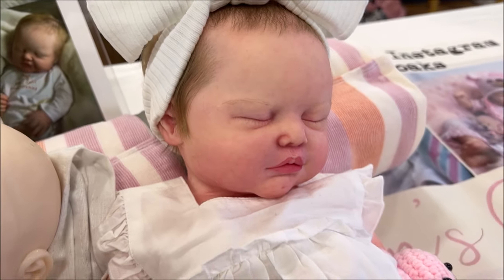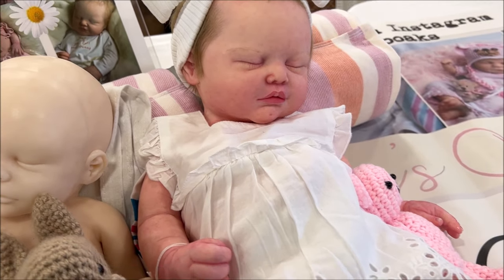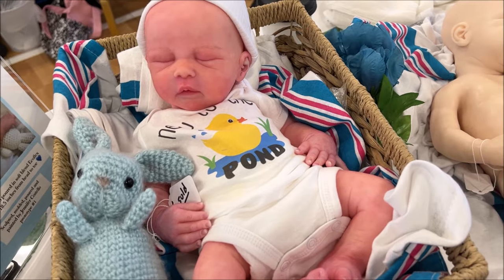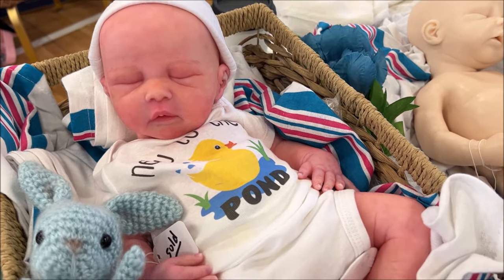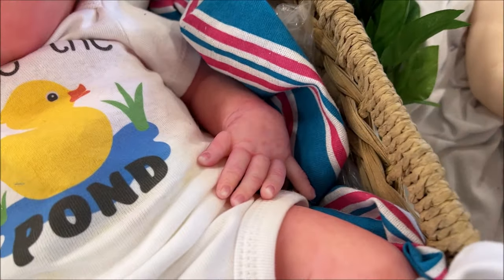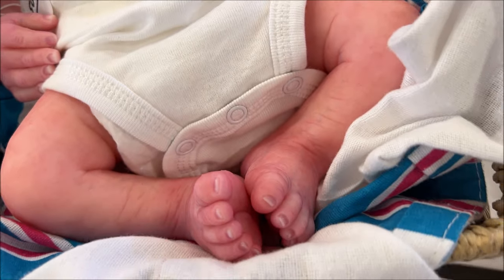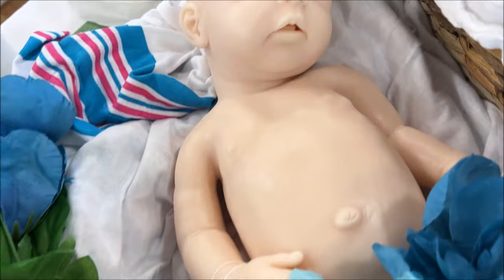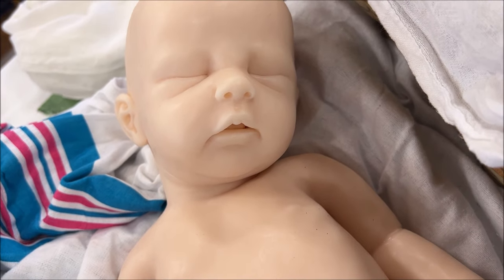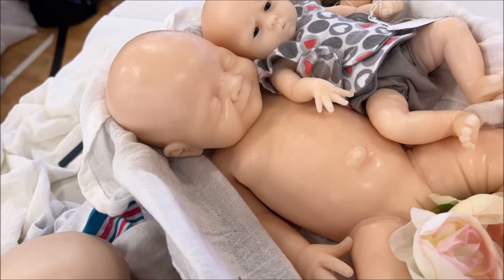Beautiful. Come along, she has some more. You can find Jen Oakes on Instagram and Facebook. I want you to see those fingers. They're all separated. And there's those toes. And so you see details into the mouth as well. There's a tongue in there. And she even has a little bit smaller little ones.